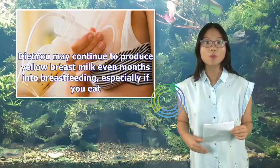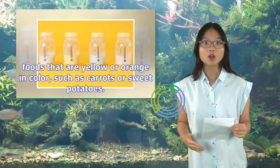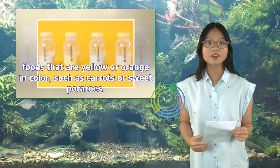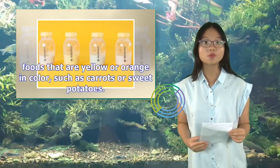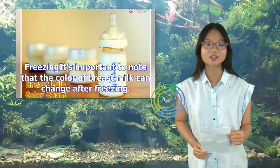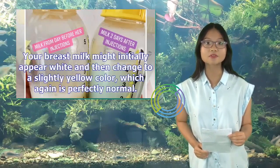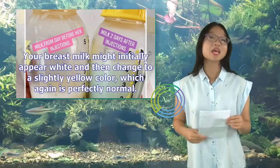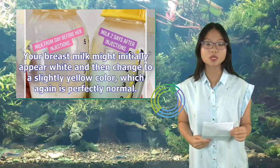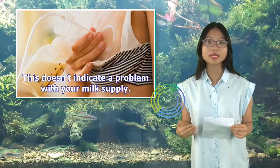Diet. You may continue to produce yellow breast milk even months into breastfeeding, especially if you eat foods that are yellow or orange in color, such as carrots or sweet potatoes. Freezing. It's important to note that the color of breast milk can change after freezing. Your breast milk might initially appear white and then change to a slightly yellow color, which again is perfectly normal. This doesn't indicate a problem with your milk supply.